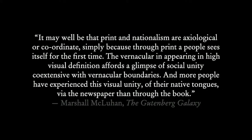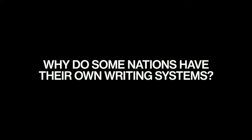So this statement suggests that the emergence of print media, particularly newspapers, has had a profound impact on fostering nationalism and a sense of social unity by visually representing and affirming the existence and importance of the vernacular language within the particular community or nation. So this leads us to the most important question: why do some nations have their own writing systems?